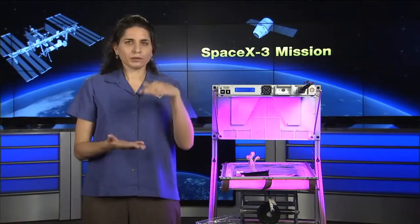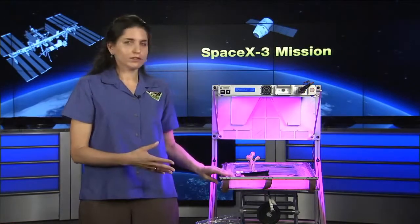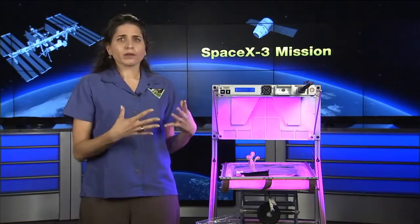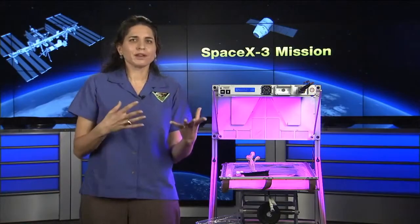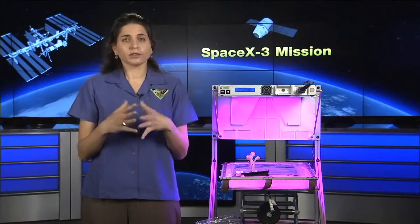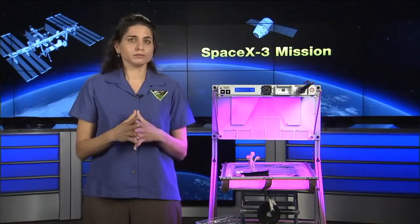Orbitec has even developed a small space garden system that can be used in the classroom that's similar to Veggie with the same type of bellows. So we really want to bring this to the students as well, because finally we're growing large plants that people can relate to, that they can think about eating, and I think that could have a big impact when people like students are thinking about growing their own vegetables.